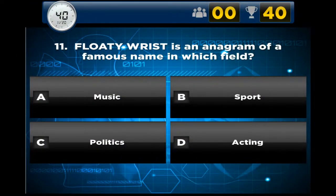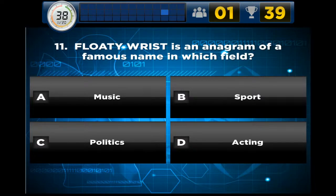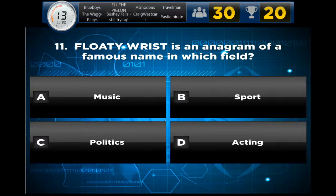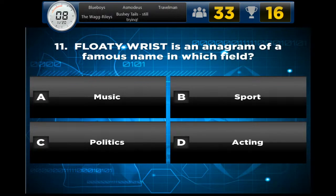Question 11. Floaty wrist is an anagram of a famous name in which field? Is it music, sport, politics, or acting? Floaty wrist. Can you unravel that anagram and work out who it is for a start? And then say which field they're in? Music, sport, politics, or acting? And less than half the time now remains. Just 10 seconds left. Quickly get your answer in.